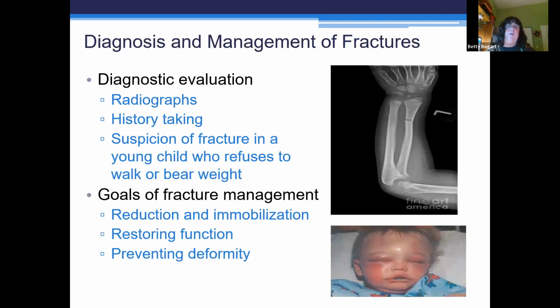So you get a child, you get them into the ER, they're complaining or limping. We know if they're limping, foot down, maybe it's just a sprain, but if they're not putting weight, we know that's a fracture. So we're going to take a history. Now, remember, fractures can be not just them falling down and hurting themselves. It could be abuse. And you always have to think that in your mind.